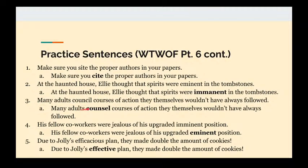Many adults counsel courses of action they themselves wouldn't have always followed. So here we're saying counsel as a verb. So counsel with an I can only be used as a noun. Because we need a verb here, we know that this is automatically incorrect. But meaning-wise, counsel with an I is a group of people. Counsel is advice or advising, and counsel can be used as a noun or a verb. So advising would make sense here. So many adults advise courses of action they themselves wouldn't have always followed.